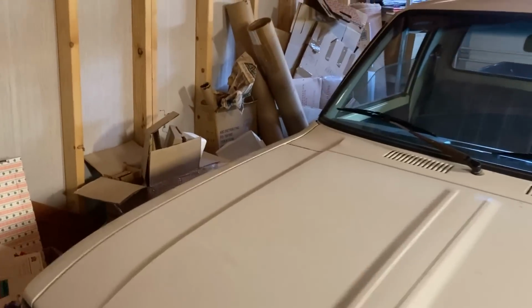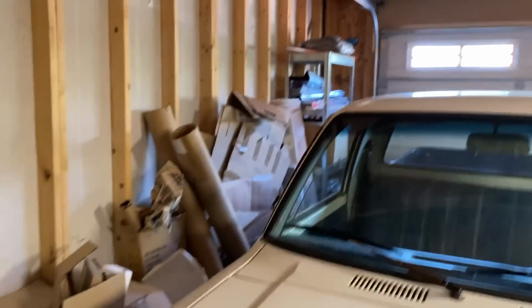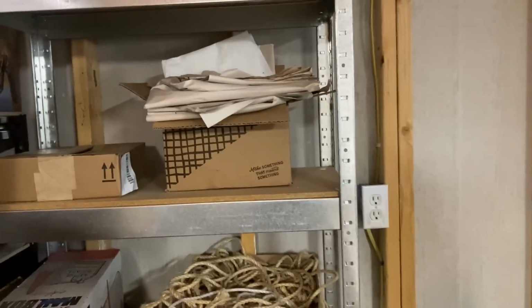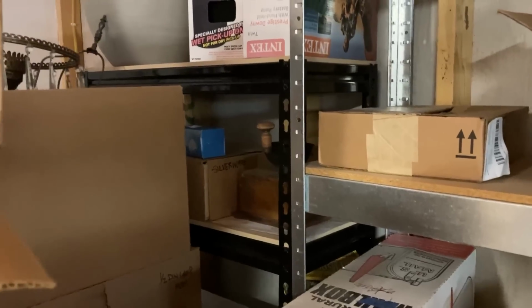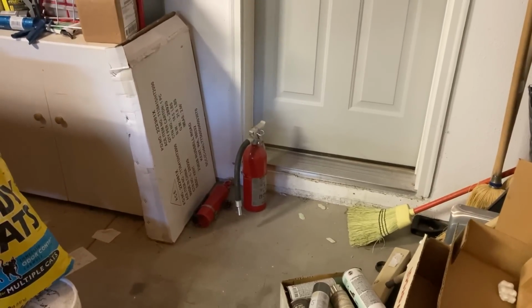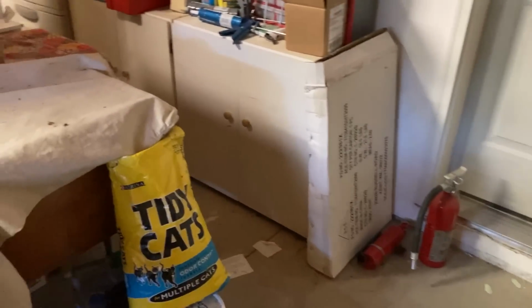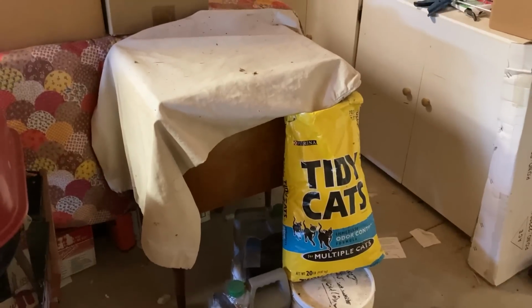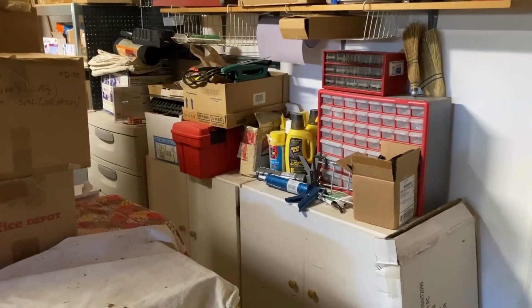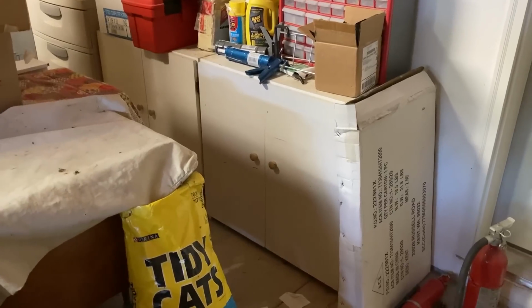Here's a bunch of garbage that needs to go to the dump. Oh, those metal shelves I need to bring into the house, as well as these. And I'm keeping those black shelves, those are nice. So, that's the situation in the garage. Just a few odds and ends to wrap up, and then I think I'm pretty much done in the garage. Do some cleaning. I'll wipe down the cabinets. I'll just keep these.